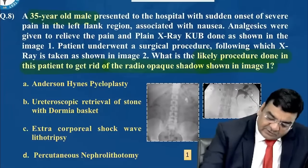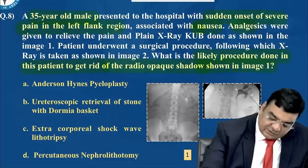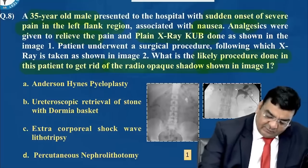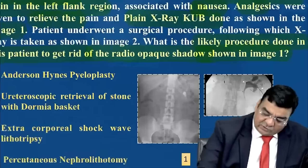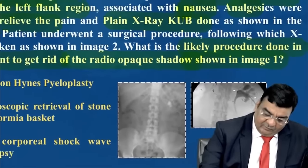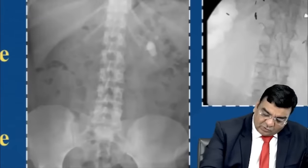A 35-year-old male presented to the hospital with sudden onset of severe pain in the left flank associated with nausea. Analgesics were given to relieve the pain and a plain X-ray KUB was done as shown in image 1. Okay, so image 1 says there is a stone in the left kidney. Fine. And it looks to be a big stone. Okay, fine.